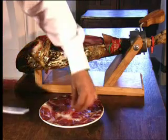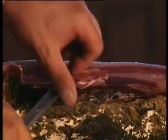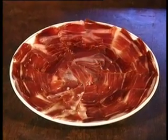Iberico ham is one of the shining stars in Spanish gastronomy. It is a delicacy appreciated by gourmets all over the world.